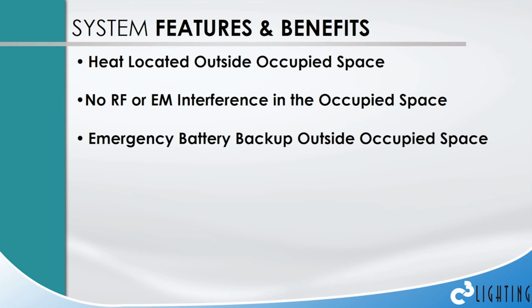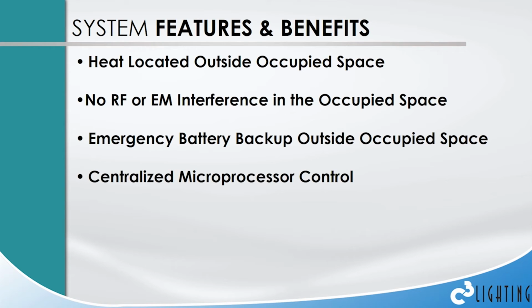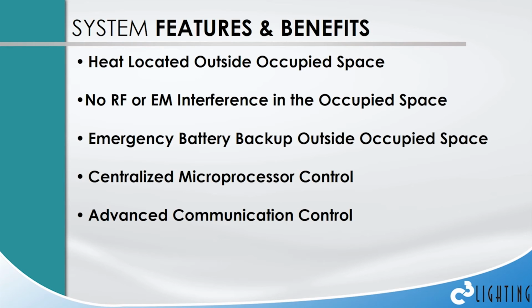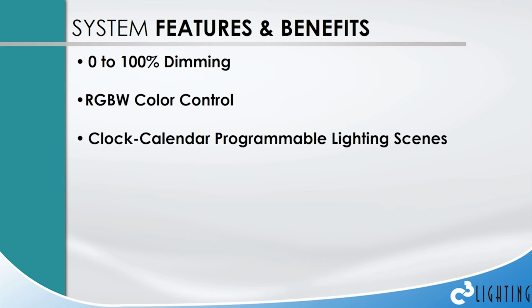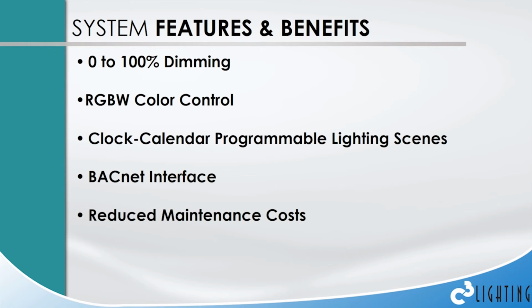Remote power and control technology allows emergency battery backups to be removed from fixtures and located outside the occupied space, which greatly simplifies and reduces the cost of emergency lighting, system inspections, and maintenance. A centralized microprocessor provides total system control, advanced communications capability, 0 to 100% dimming, RGBW color control, clock calendar programmed lighting scenes, a BACnet interface, and reduced maintenance costs.